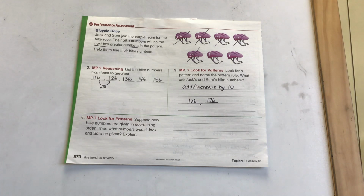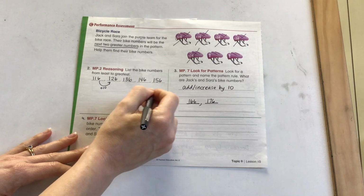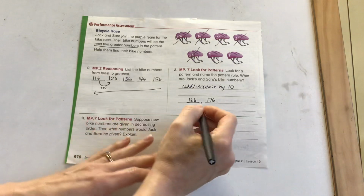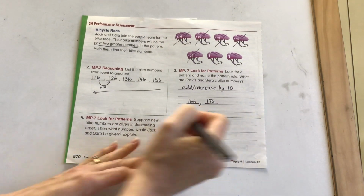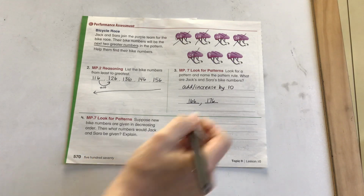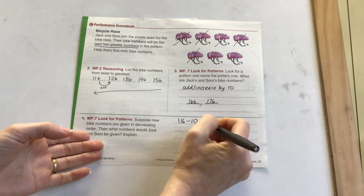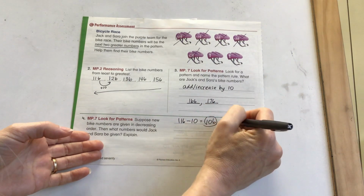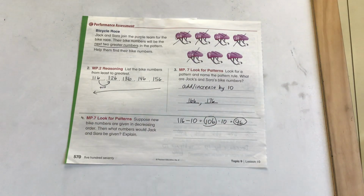So we're going to pretend the highest numbers are here, and it's going down by 10 each time. So if we have 116 minus 10 is going to be 106, will be the next number. And then 106 minus 10. So I'm going to circle that. 106 minus 10 equals 96. So those are our next two digits.